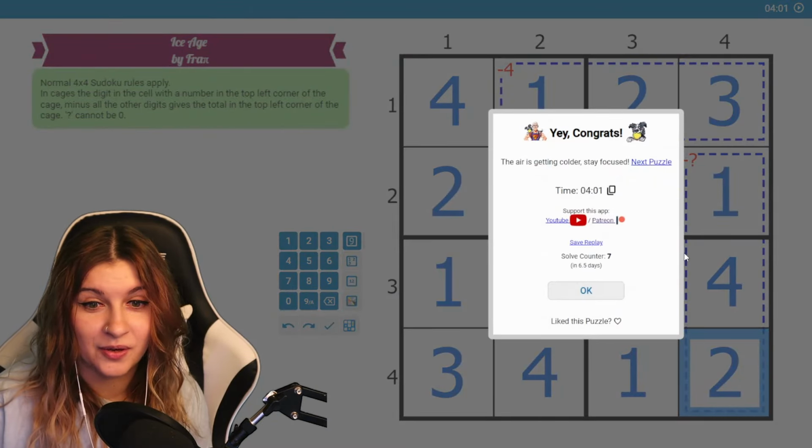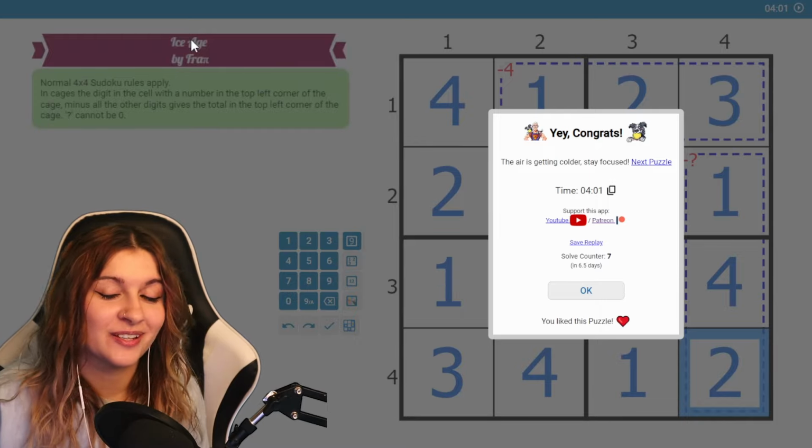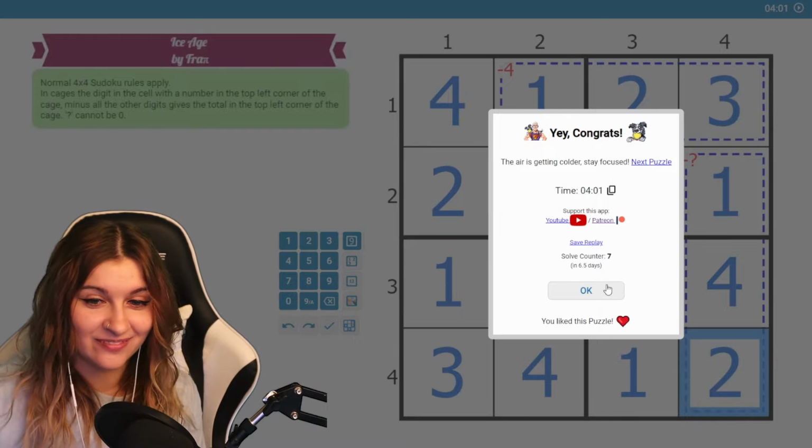The air is getting colder. Stay focused. Ice Age. The air is getting colder. I get it. I get it. Next puzzle.